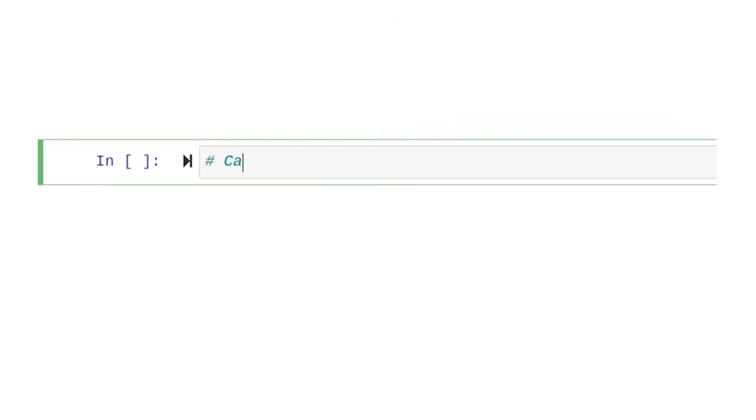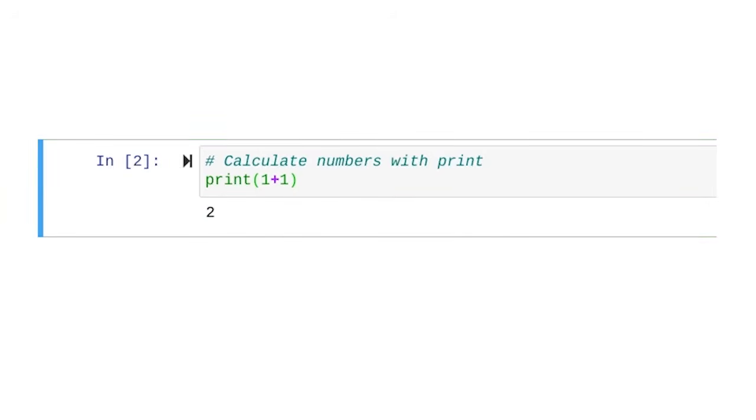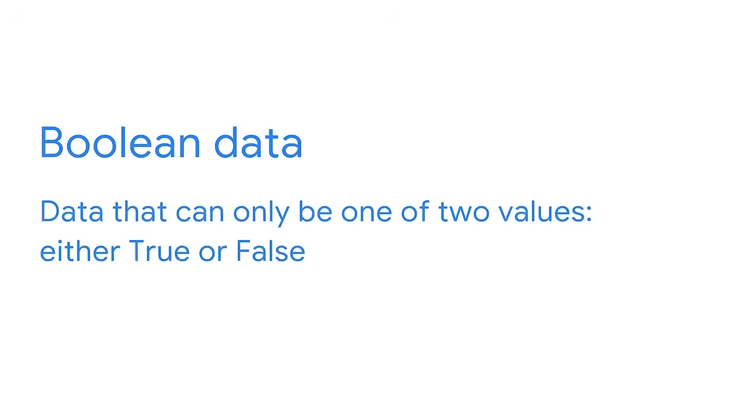First, since it's good practice, let's add a comment to explain the purpose of our code. Then, we'll tell Python what to calculate. The output gives us the answer. 1 plus 1 is 2. We can use print with float and integer data to perform all kinds of mathematical operations like addition, subtraction, multiplication, and division.